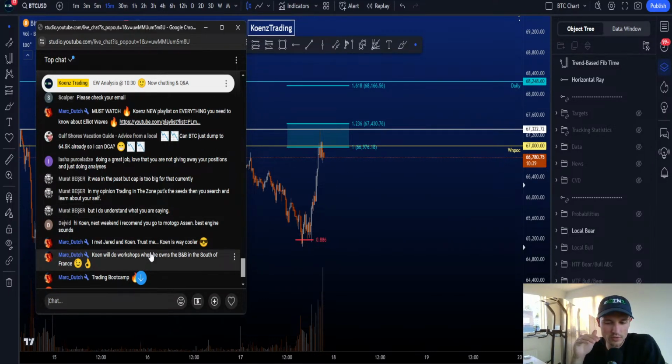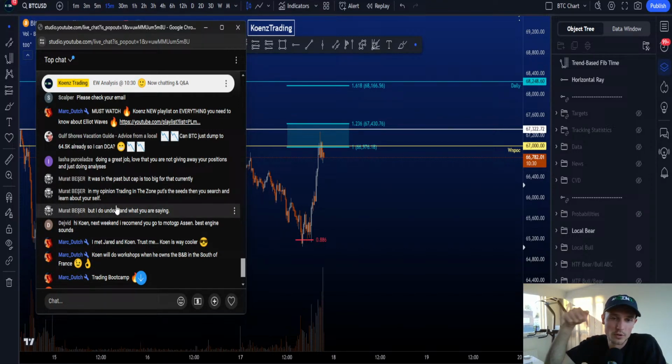Trading in the Zone is a good foundation, but the mental game of trading is like a next level. But both are recommended books. I have them both in the book list below the stream, Trading in the Zone as well.